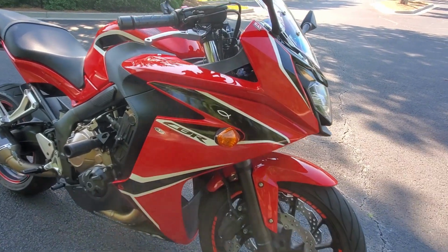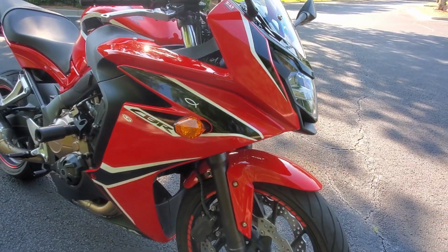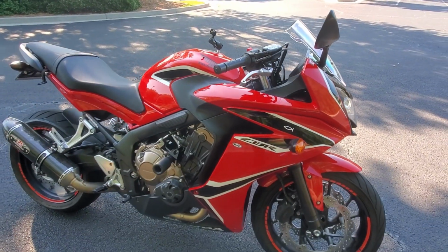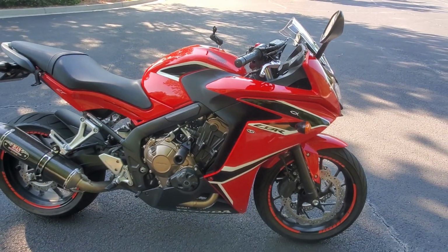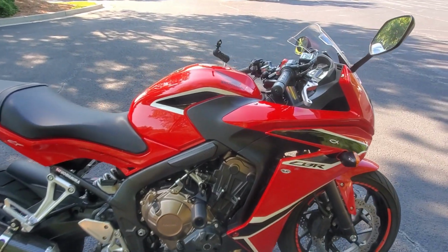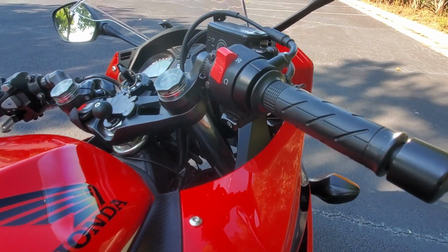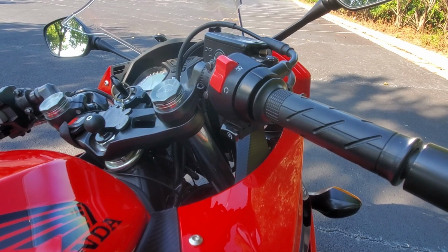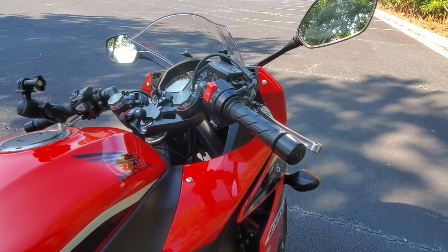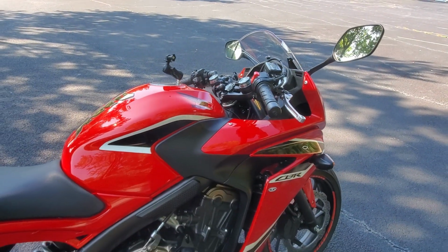You know, sure, it's got great lines, it's sleek, it looks fast, it looks the part, but it definitely is not a CBR 600RR, and it doesn't pretend to be. So like I said, in my opinion, the bike is really a sport tourer. If you look at the clip-ons right here, you'll see that they have a slight rise to them, which is great because it lends itself to a more comfortable rider position. They're more upright, so your hands and fingers aren't going to go numb after a couple hours in the saddle.